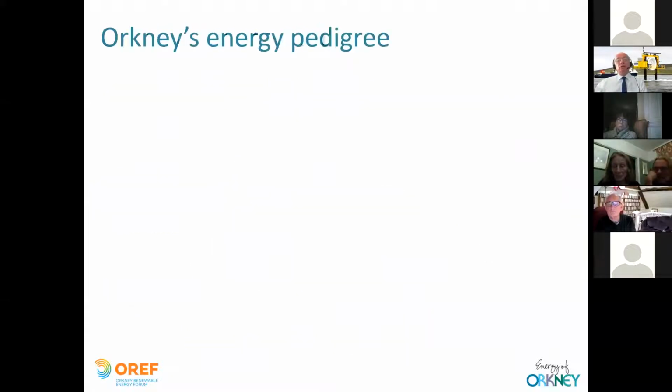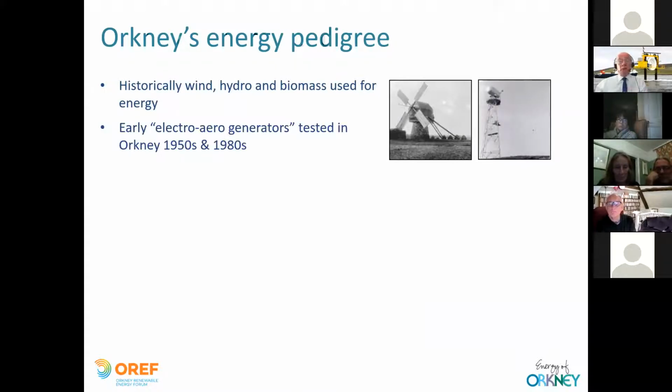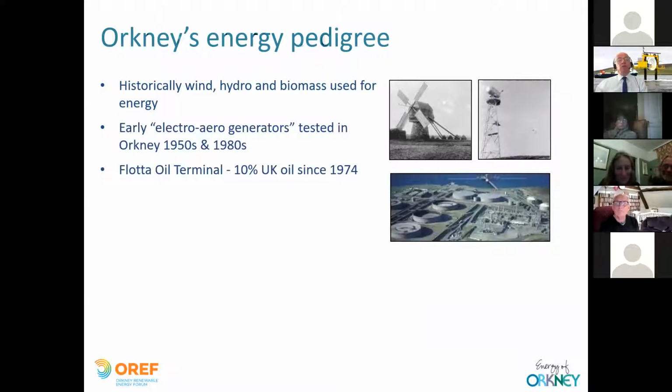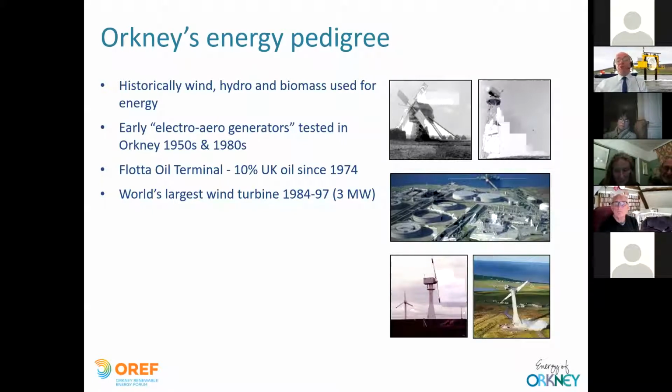But Orkney's been at this energy thing for quite a long time. We originally had a lot of windmills. We had the UK's first grid-connected aero generator, as it was called in those days, back in the 50s. It blew down in the hurricane that caused the big storm surge. And we did other work in the 1980s. In addition, we've got an oil terminal here, which has taken 10% of the UK's oil. And we did have the world's largest wind turbine at one point, which was a 3-meter concrete tower, which was then subsequently felled some years later because it became unsafe. But it was a huge technical jump.